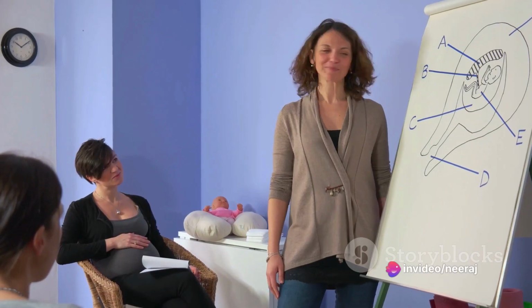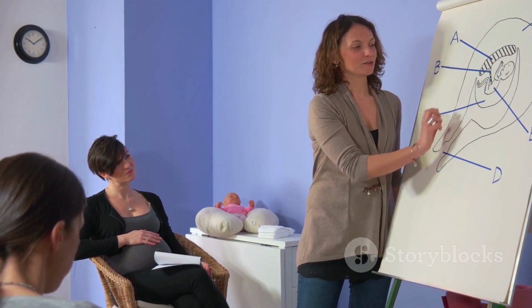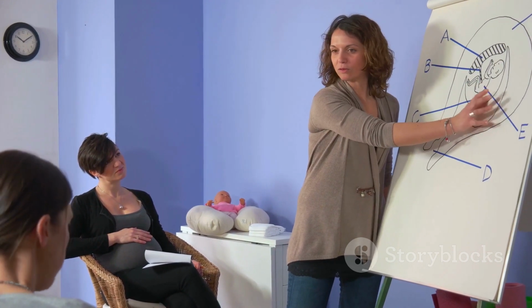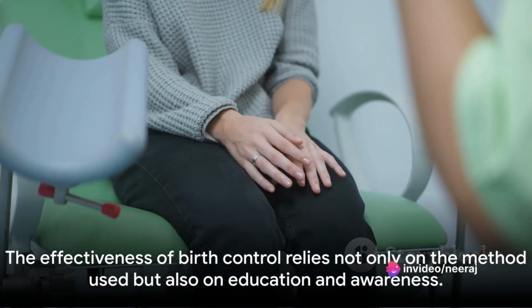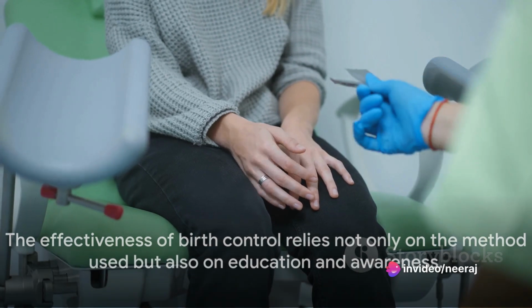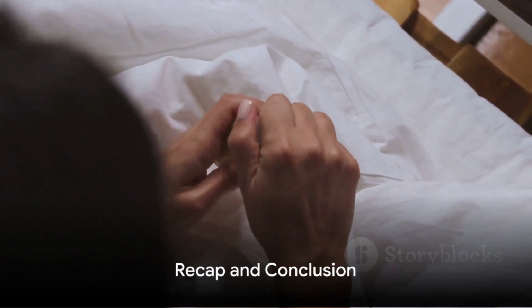Remember, the effectiveness of birth control is not solely reliant on the method used. It's equally important to understand how to use these methods correctly and to be aware of the options available. As we can see, the effectiveness of birth control relies not only on the method used, but also on education and awareness. Let's recap what we've learned today.